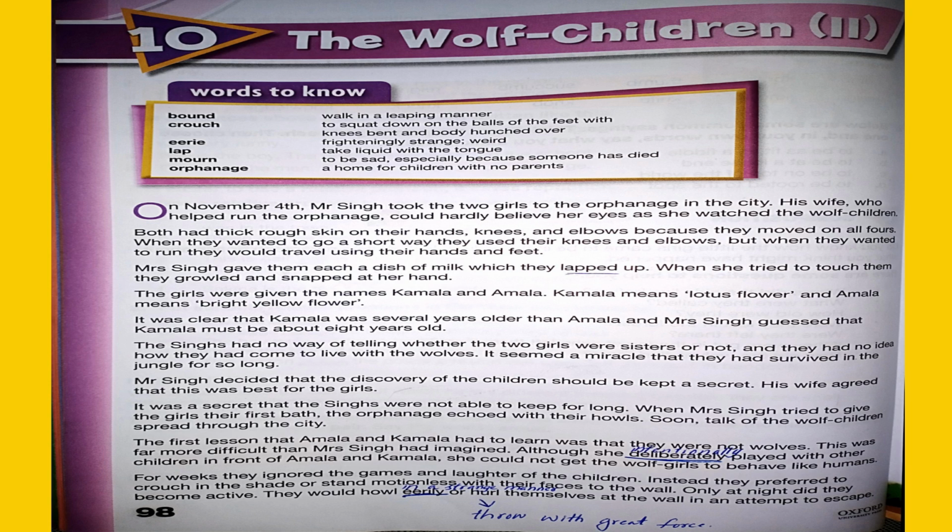The first lesson that Amla and Kamla had to learn was that they were not wolves. This was far more difficult than Mrs. Singh had imagined. Although she intentionally played with other children in front of Amla and Kamla, she could not get the wolf girls to behave like humans. For weeks they ignored the games and laughter of the children. Instead, they preferred to crouch in the shade or stand motionless with their faces to the wall.